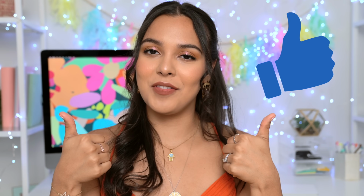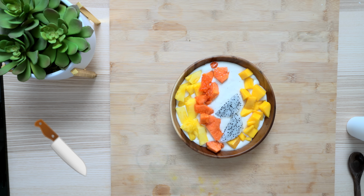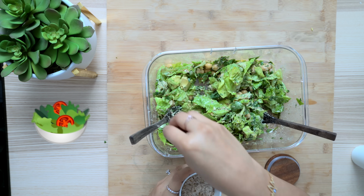New year, still lazy. I love the kitchen. I love cooking. I love all that stuff, just not every day. I need easy recipes. Thumbs up if that's you as well. These are the recipes that have helped me lose weight fast. All of these recipes are under 10 minutes. They're super easy, they're tasty, they require no cooking. Hallelujah. If you can cut, if you can chop, if you can mix, you are good with these recipes.